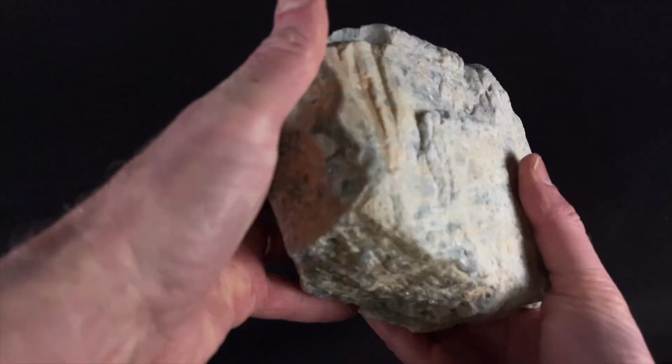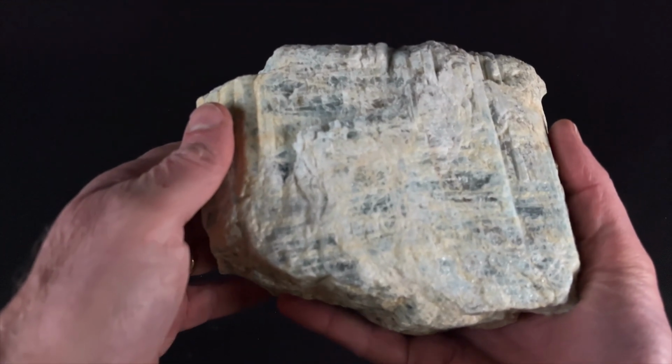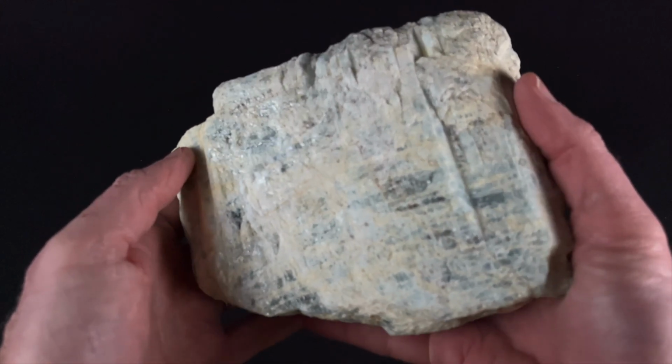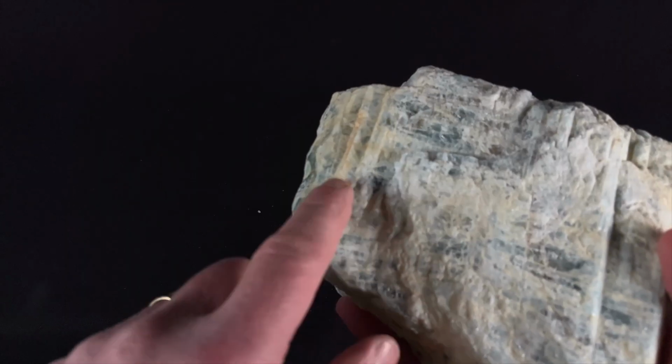I thought about face polishing, just taking one side and polishing with a grinder I've got. I thought about cutting a slab off it. But for now, it's just going to stay like it is. There's a pretty clear spot right there.